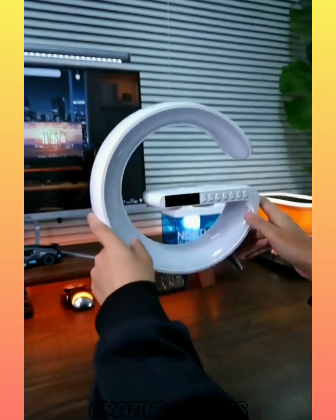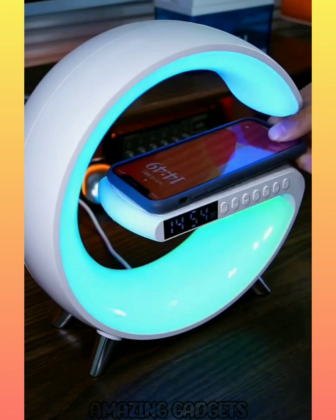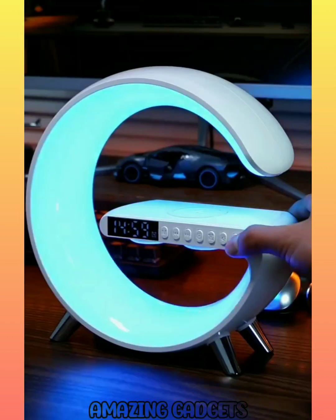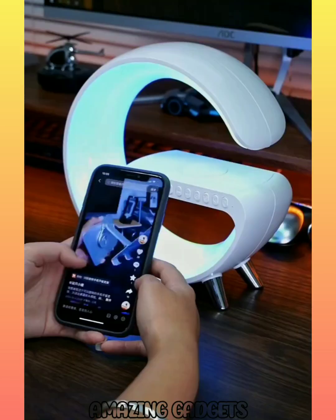Charge up, light up, and unwind. Our G-shaped wireless charger doubles as a sleek and stylish night lamp, providing gentle illumination that's perfect for late-night reading, relaxing, or setting the mood. With its soft, ambient glow, it creates a tranquil atmosphere that's conducive to rest and relaxation.